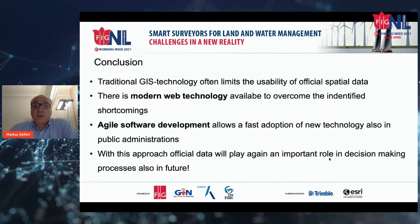So my conclusion of this endeavor would be that with this kind of technology, we now overcome the identified shortcomings in terms of why people are using OSM data instead of public administration data. So we are convinced that we are now going in the right direction with this kind of application, when you remember the wide range of different applications we can do with it.